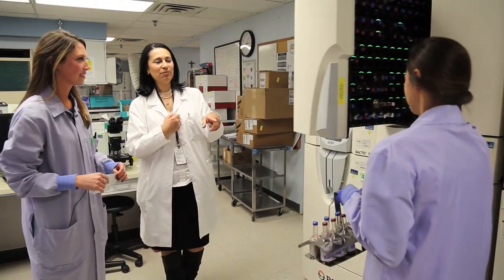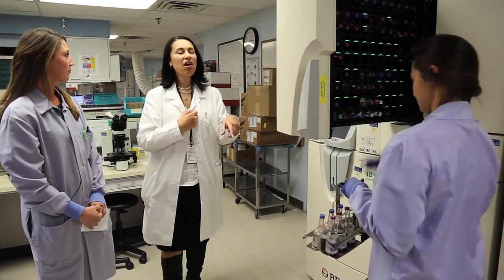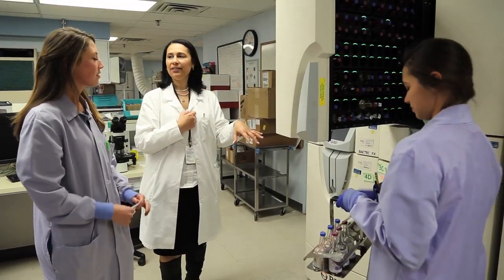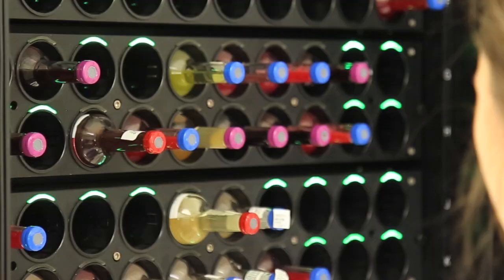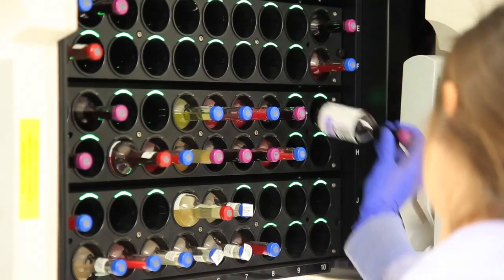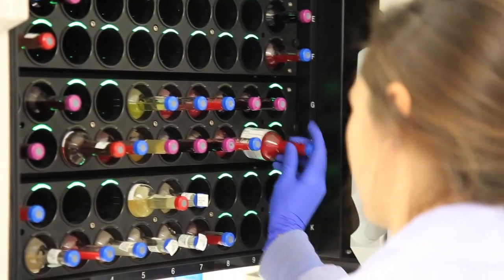So aren't those the blood bottles that we saw in receiving? Yes, they are, in specimen receiving. Okay, so what's going on here? So this is our BacT instrument. Each one of these holds approximately 100 different vials. She is scanning the patient identifier as well as the bottle identifier. This is why it is so important that we didn't cover up those labels. We were talking about the labeling earlier.